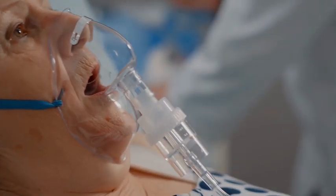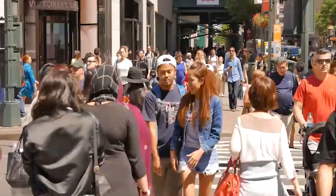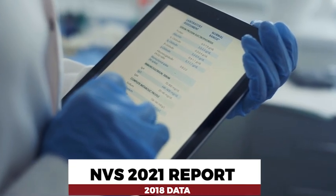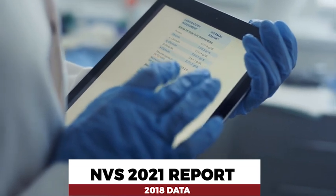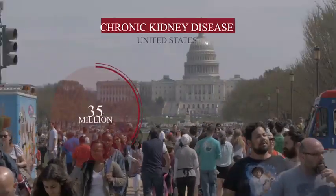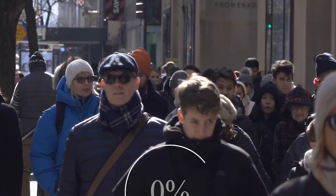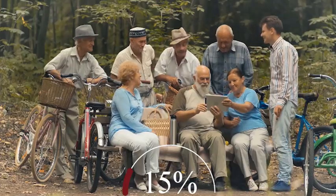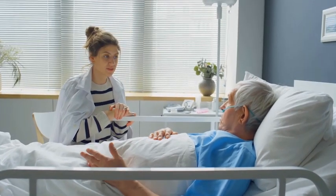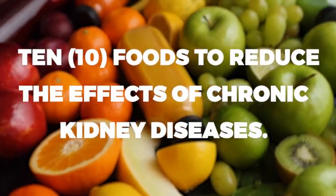Worst case scenario: kidney failure. Chronic kidney disease kills more people than breast cancer or prostate cancer, according to the NVS 2021 report of 2018 data. In the United States, an estimated 37 million people are affected by chronic kidney disease, which is about 15% of the adult population. Thus, more than 1 in 7 adults have CKD. Here are 10 foods to reduce the effects of chronic kidney disease.